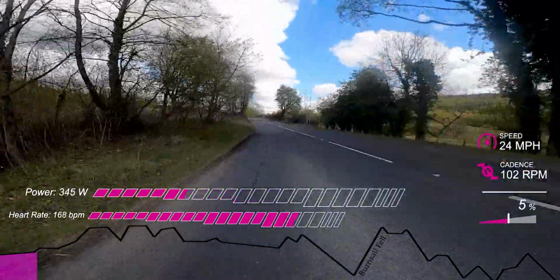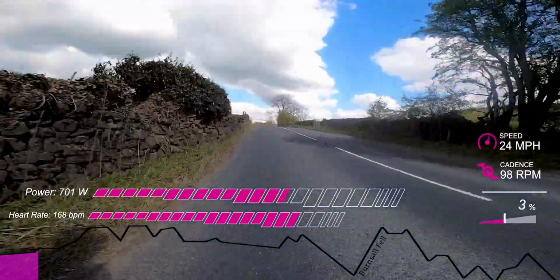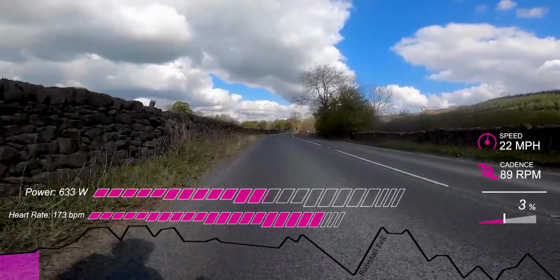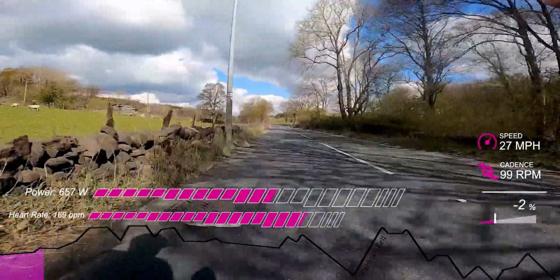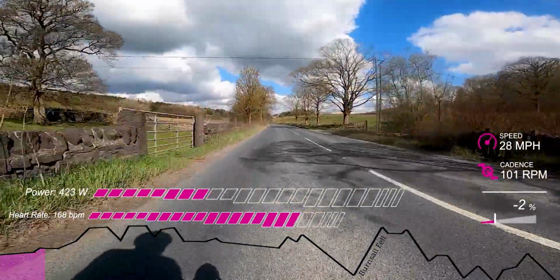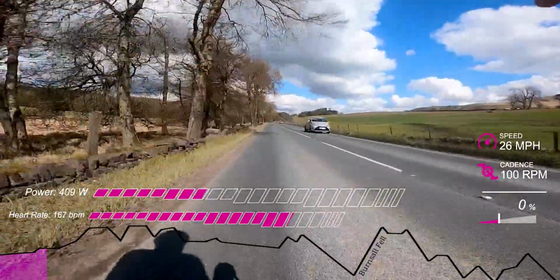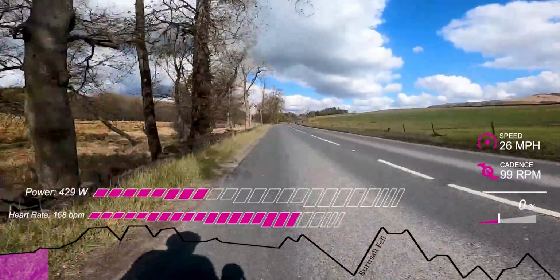I've got a little bit of a gap, but I didn't want to go too hard because it's still obviously very early on in the segment. But I kind of wanted to find out who would come with me and whether they were doing any work. At this point, I think I've got Rob on my wheel, and he's shouting at me that we've got a gap. So I'm just riding here at threshold or just over threshold for about 30 seconds to a minute or so.